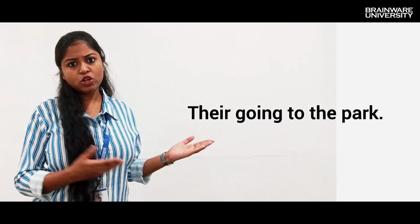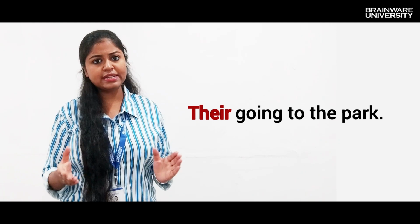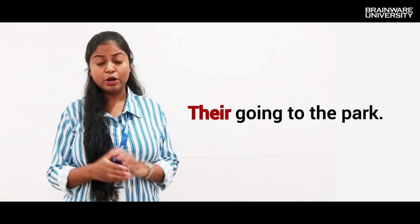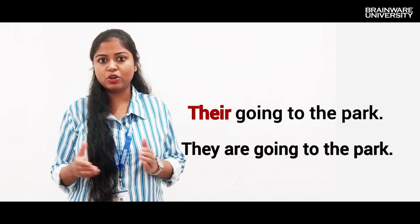Here's an example of why proofreading is essential. They're going to the park. A simple typo can change the entire meaning of the sentence. Proofreading would catch this and make sure it reads, they are going to the park.